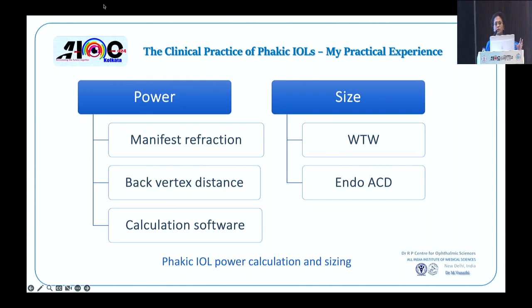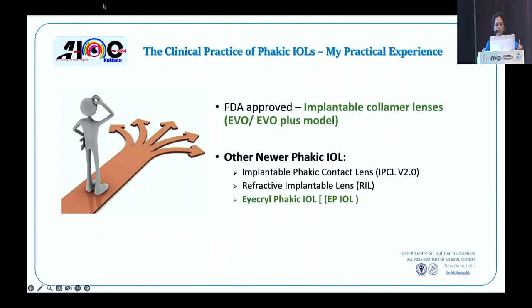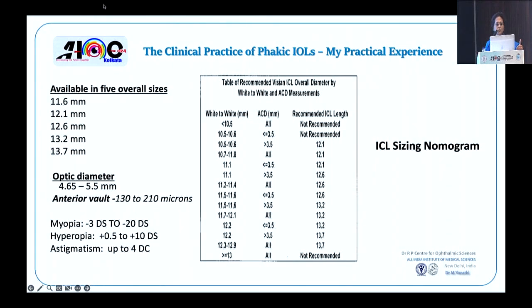Most of the support in terms of power calculations is provided by the personnel related to the company of the lens which you are using. What is widely used, and what most of us have been more comfortable with because of the long existence and more literature, is the FDA approved implantable Collamer lens. But what are the newer ones which we have on the portal here? We have the IPCL, we have the RIL, and we have the iCryl phakic IOLs here. The iCryl phakic IOL is the only phakic IOL which I use apart from ICL, and I've had a very good experience using this IOL.